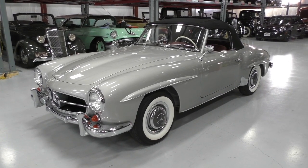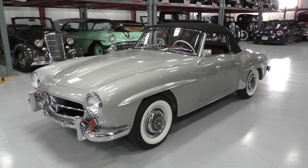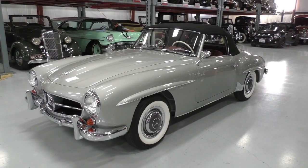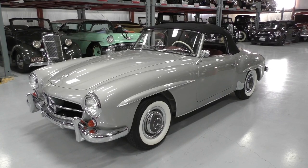One craftsman handled this whole car pretty much start to finish. Probably over 5,000 hours, thousands of hours is what we'll say, in restoration time. The fit and finish is just amazing.